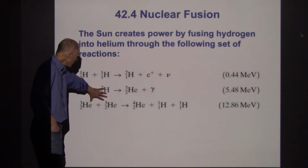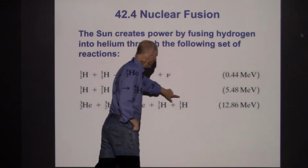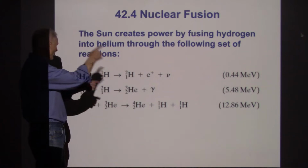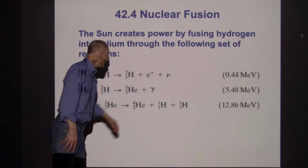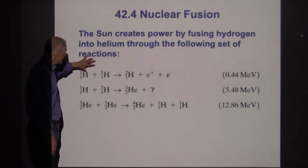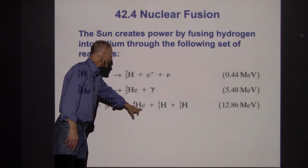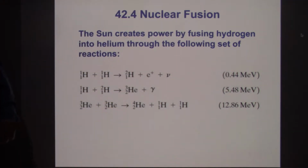All right, so here's a couple of helium-3s. They can react and form a helium-4 in addition to a couple of protons. Now, when you add all these together, some of the protons are being recycled, but the general trend is to take some number of protons and form a helium-4 nucleus along with some anti-electrons, some positrons, and some neutrinos.